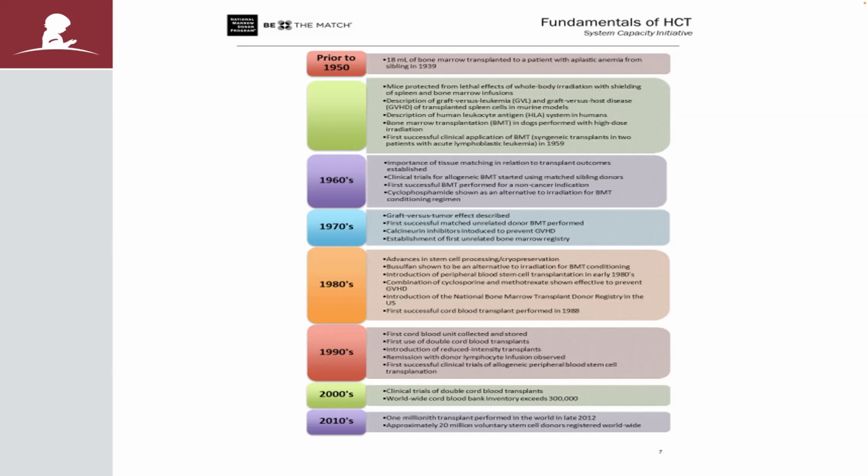In the 60s, the clinical trials started to happen. And in the 60s, the first successful transplant done for a non-cancer indication happened in Sloan in New York for a SCID baby. And then the discovery of cyclophosphamide as an alternative to radiation, that was huge.